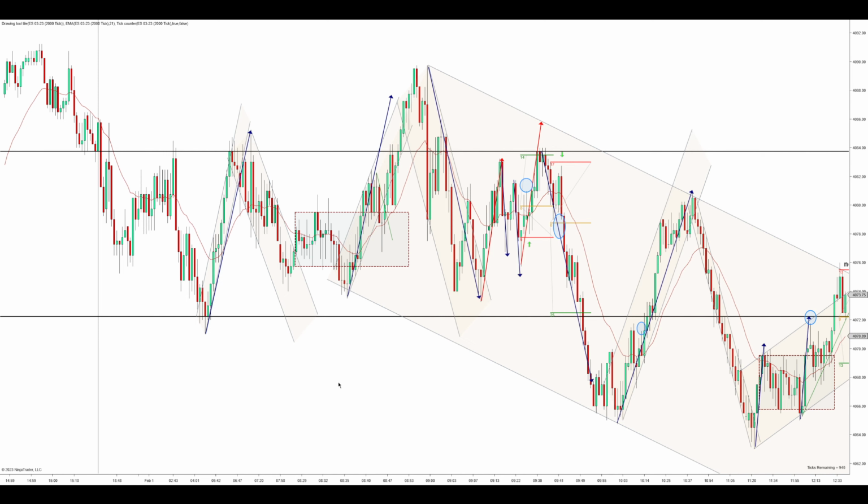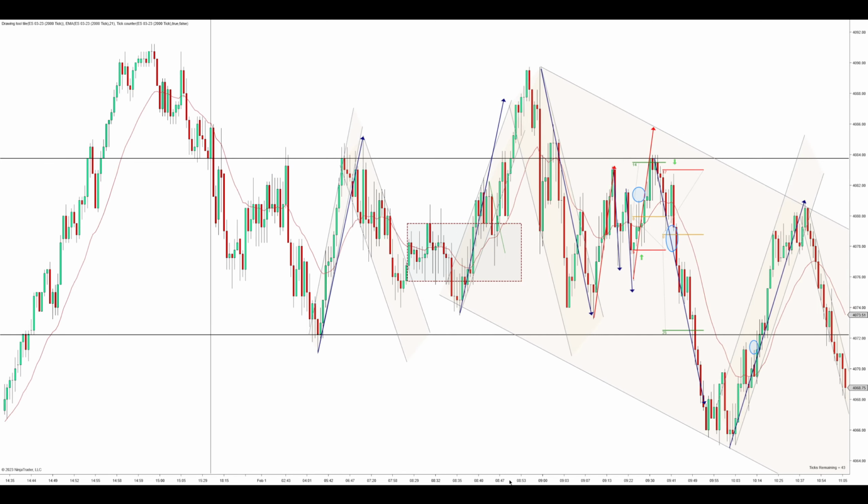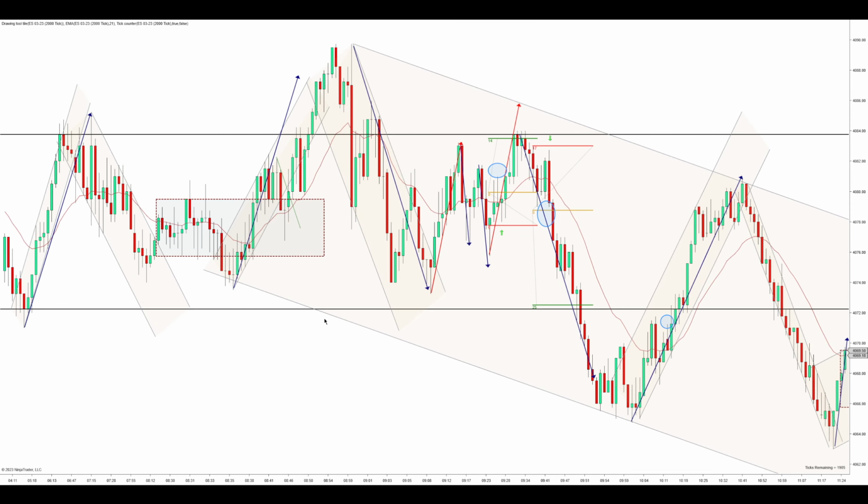We're in this range. We know that we have this leg up here. We correct. We go below the EMA. We have this downtrend. We have a break, new low. The downtrend played out, and as soon as it makes the new low for that downtrend, it makes the second leg up for this uptrend here. Anyway, let's zoom in a little bit more.